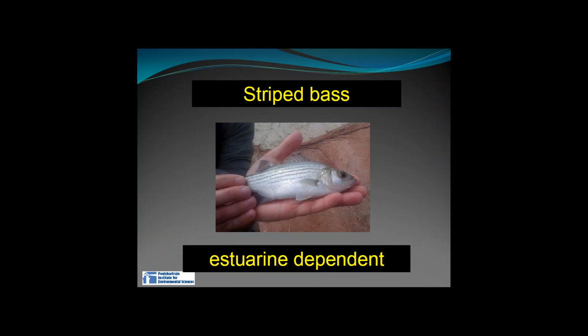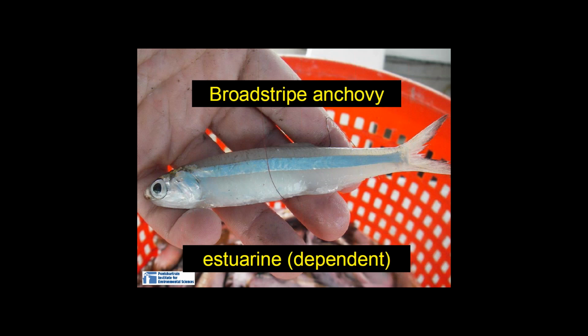Here's a juvenile striped bass. This was caught at Pontchartrain Beach in the seine net. It's behind me. You see it's very small, not those big old stripers that are caught on the East Coast. But here in the shallow water environment, this estuarine dependent fish grows from subadult to adult. Here's a different species of anchovy. It's bigger than the bay anchovy. It's the broad stripe anchovy. Still estuarine dependent, still a plankton feeder, a filter feeder, just a different kind of anchovy in the lake.